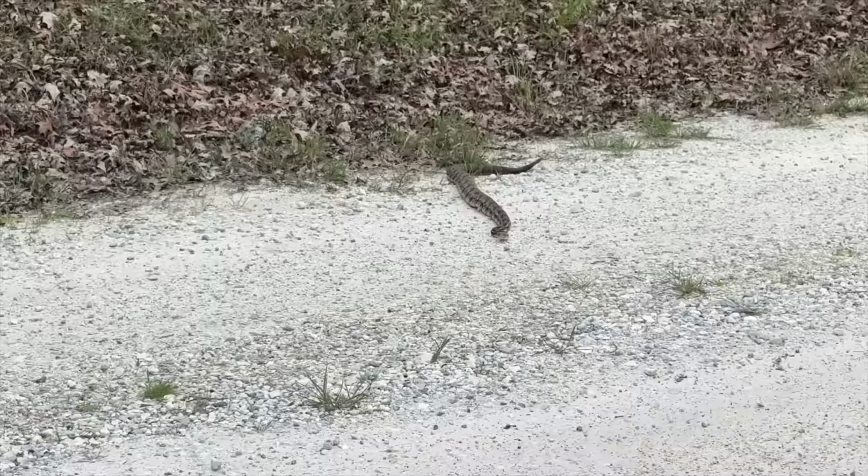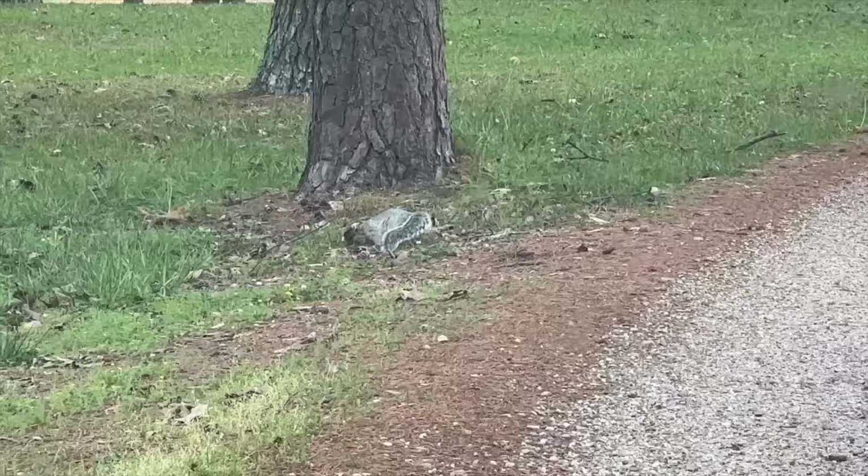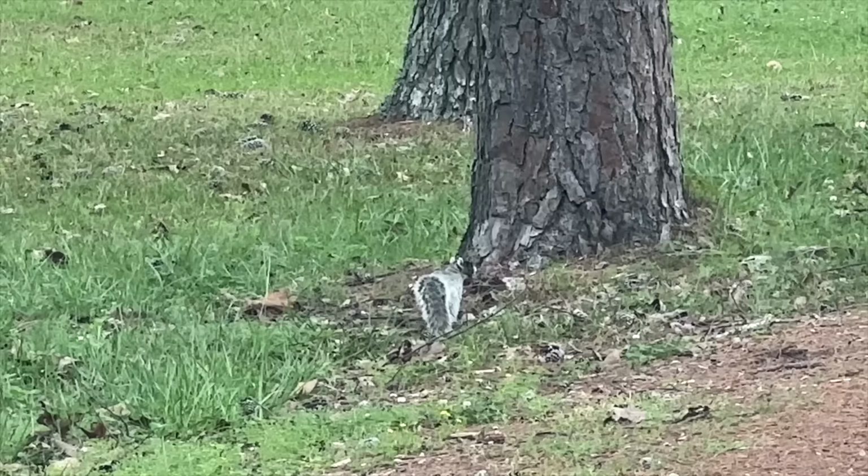So I was thinking that this was a rat snake and just wanted to get your guys' opinion on it. Nah, I'm just kidding. But this is my yearly public service reminder to all those turkey hunters out there: make sure to wear some good boots. And speaking of squirrels, here's a clip of a whitish gray fox squirrel. And it's interesting how some of them have that orange look and others have this white look.